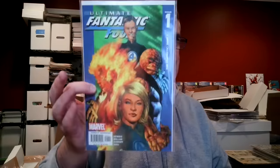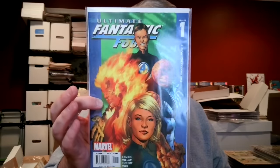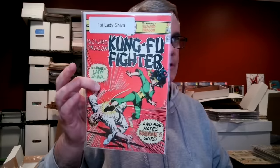I've been picking this book up because it's been cheap whenever I see it. It's Ultimate Fantastic Four number 1. And with the new Ultimate Universe, Reed Richards now plays a major role in that storyline, the Reed Richards from this universe. I think this is an underappreciated book.